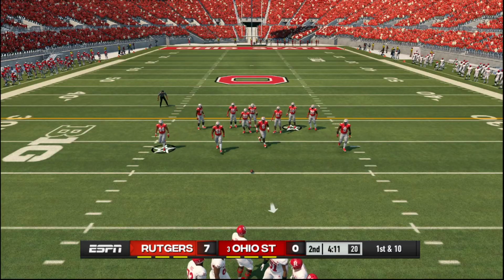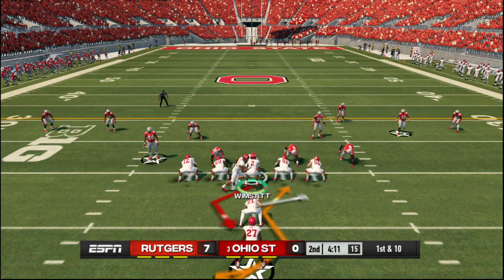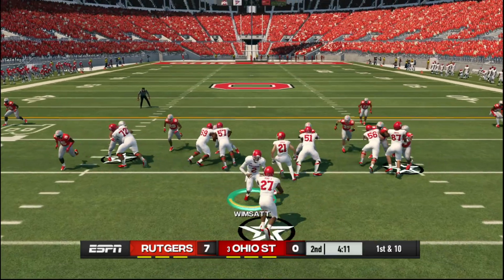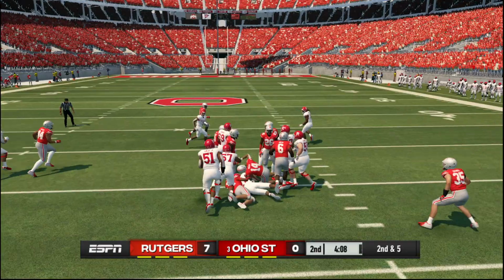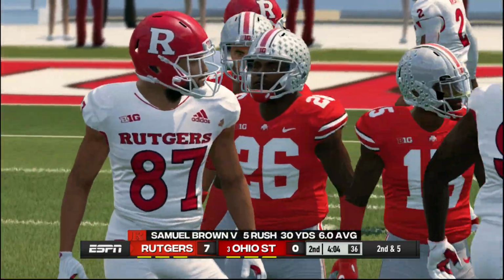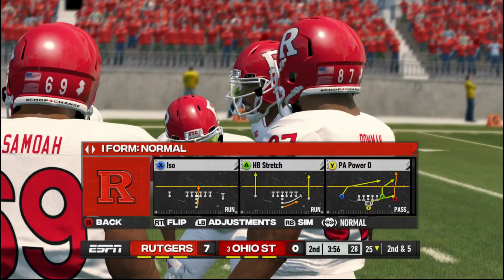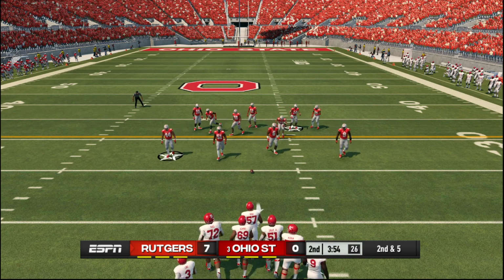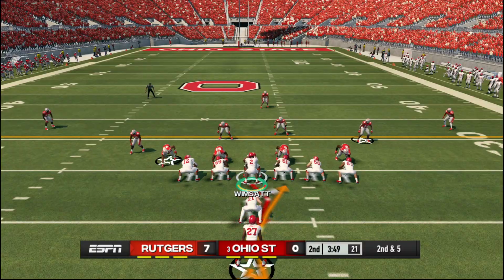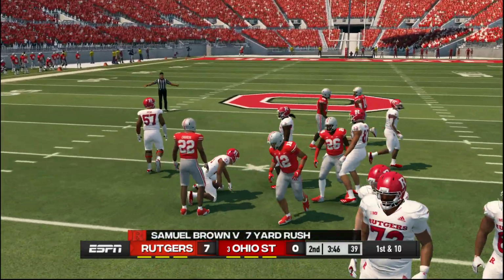With one quarter down, I really haven't seen too much separation between these two squads. Might be neck and neck the whole way. Rutgers is up 7. Tackle after a decent run up the gut. We've got a 2nd and 5. Ball on the 25-yard line. Takes it up the middle for a nice run.